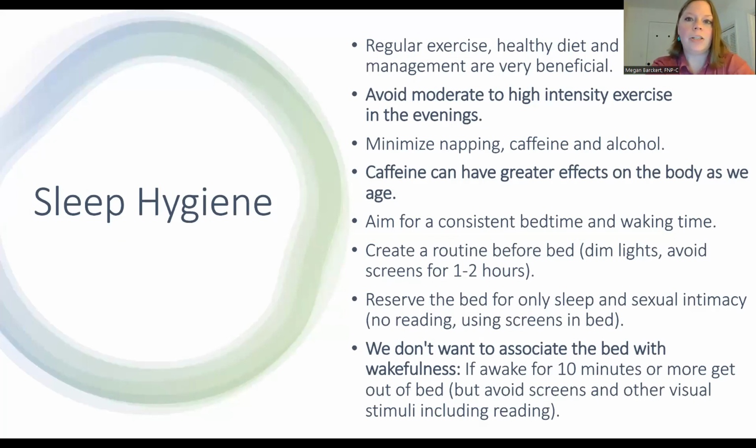So, sleep hygiene. Some of these are going to be more obvious than others, but when it comes to improving sleep quality, regular exercise, a healthy, balanced diet, and stress management really do matter. It's important to avoid moderate to high intensity exercise in the evenings. This will dramatically impact the sleep-wake cycle in terms of the brain just being more awake than we want it at the end of the day.